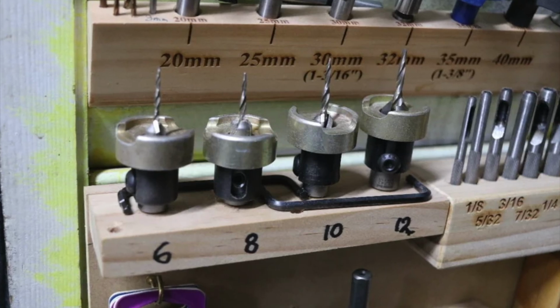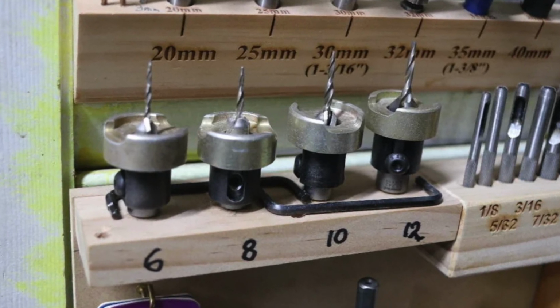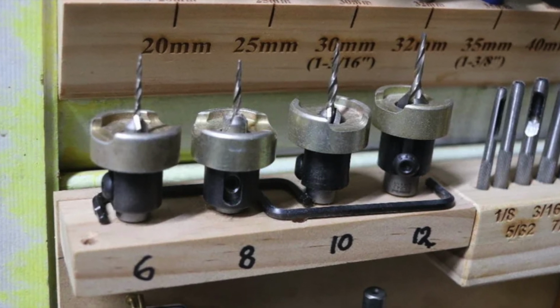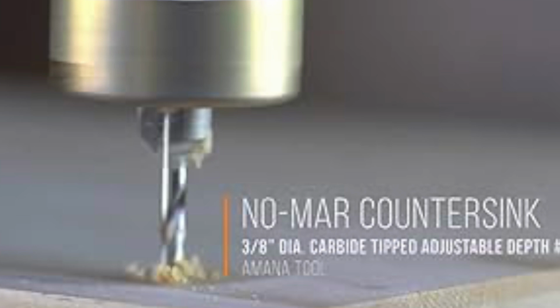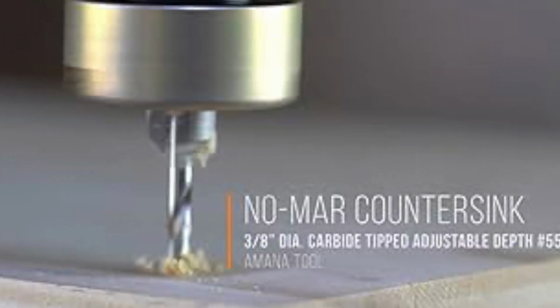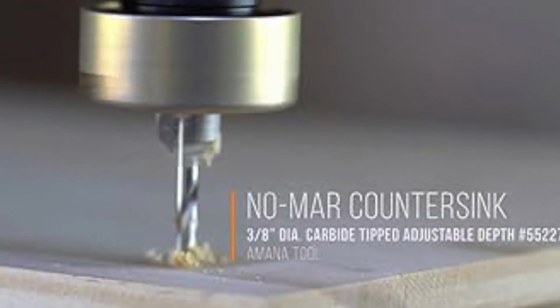Choose a set with various sizes and durable materials like high-speed steel. Look for sets with built-in depth adjustment features for consistent results. CounterSink bits ensure your screws don't protrude and create a smooth surface. They're great for projects where aesthetics are important, such as trim work or cabinetry.